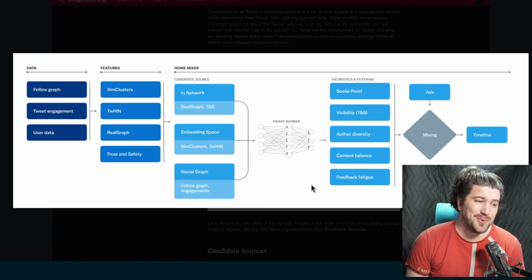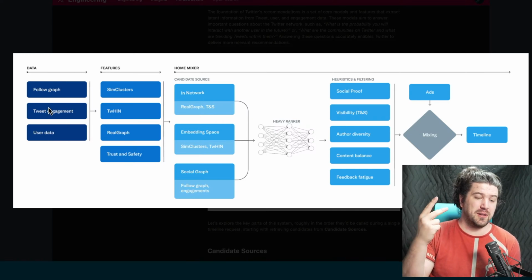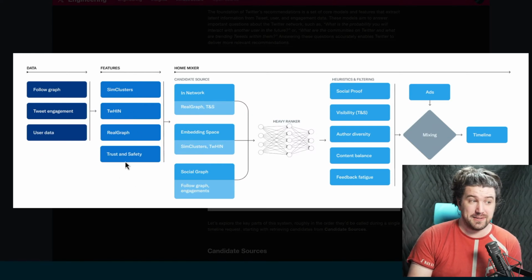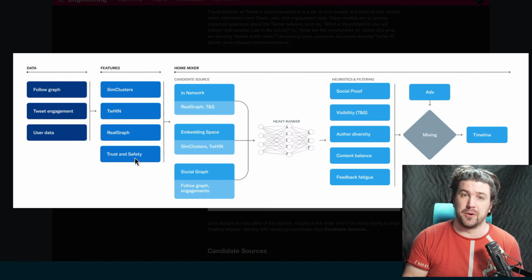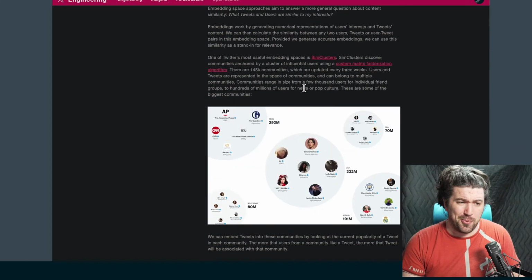Now, I would have to say there was nothing that surprised me here. You know, first you have your data, and this is actually pretty straightforward. The tweets you engage with, the people that you follow, and the data that they have, like your user data. Where do you live? What activities interest you? What are your interests, etc. That's pretty simple. That's not actually even that complicated. And then they have features like trust and safety. I'm surprised that one's on there. I'm not sure if Twitter has a trust and safety, but they have features that probably further limit and sort these things. And then they have the mixer that does some of the magic, and that is explained in here pretty well, actually.